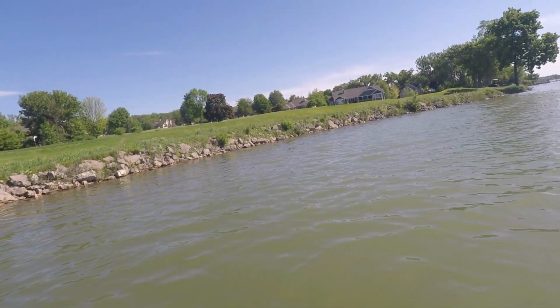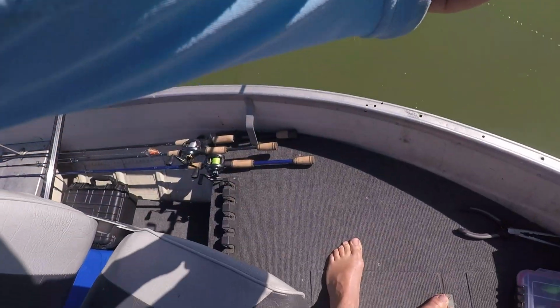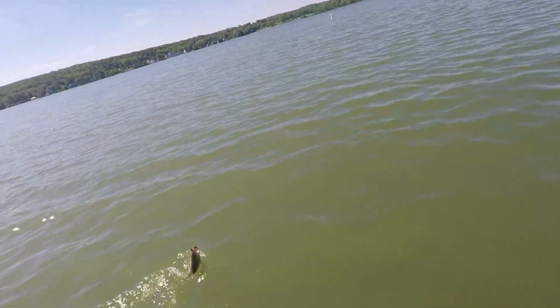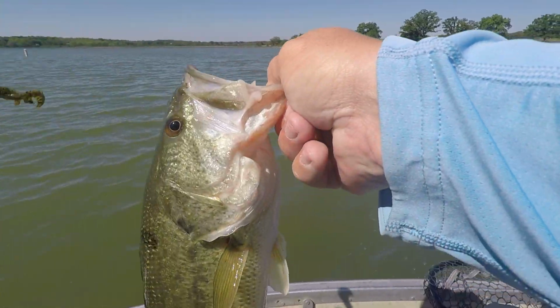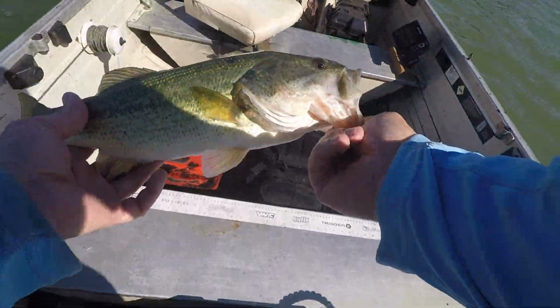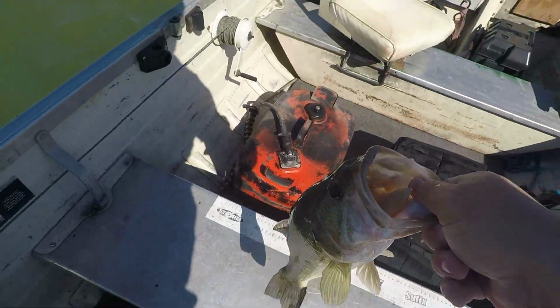There we go. That's a better fish. It's been a while since I hooked a decent fish out here. Come here. Right off the shoreline. How long is this one? About 16 inches. Let me get back real quick here.